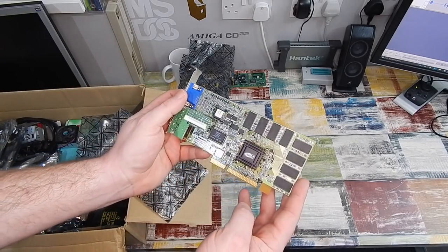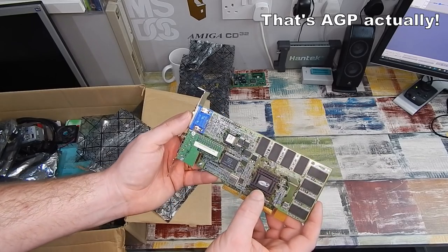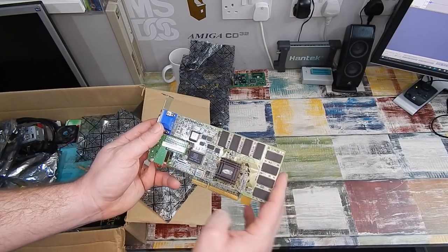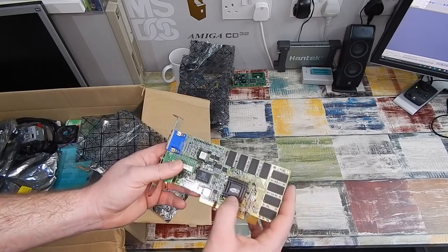Next up, we have a nice PCI card. This is an ATI Rage 128. Quite a nice card. I'm actually really hoping that this one works because it gives me an idea for a future video.